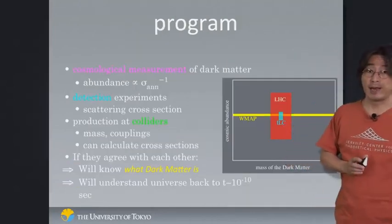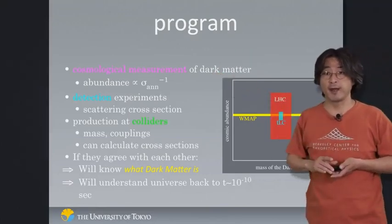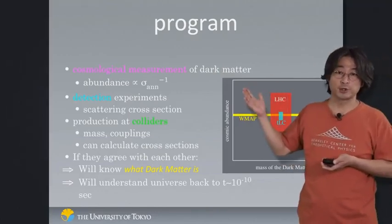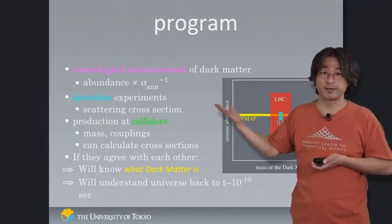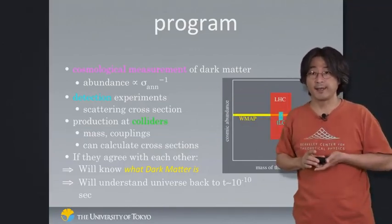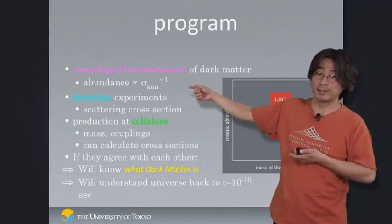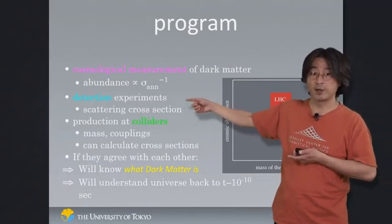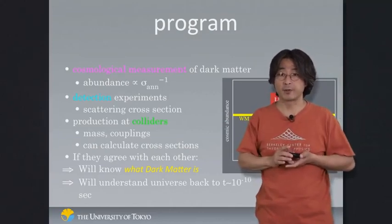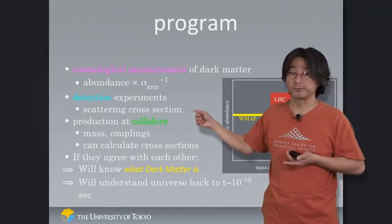So the kind of dream we have is this. We have learned from the cosmological measurements, by looking at the cosmic microwave background, the clusters of galaxies, gravitational lensing effects, we know how much dark matter there should be. That's like 25% of the entire universe. And because that is determined by how quickly they could have annihilated in the early universe, that is telling you something about its nature, how quickly they can annihilate with each other. If you can find dark matter underground, that tells you how often dark matter would scatter against the ordinary matter. And that also tells you some property of dark matter called the scattering cross-section.